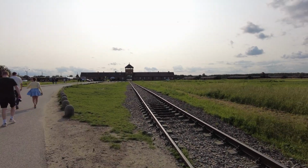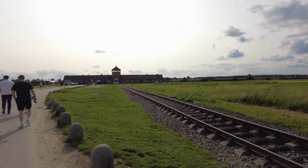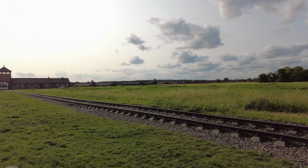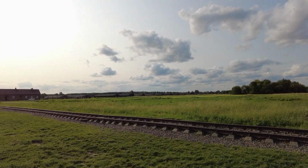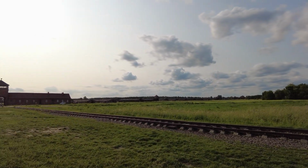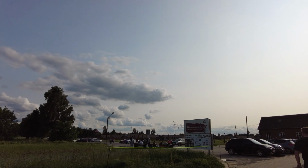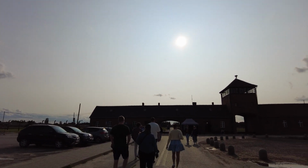The entrance to the camp and the railway line leading into the camp. So the trains came directly into this camp. You can see all the barracks, the buildings going down into the distance. So a big flat field. This is actually quite a large camp. There's buildings on either side. So it's actually huge.